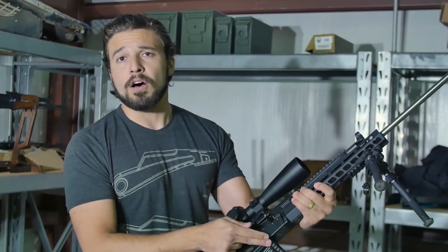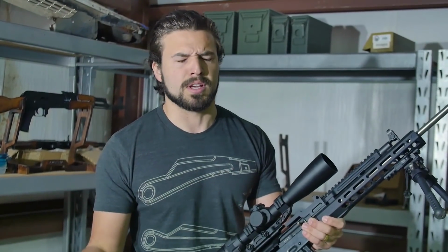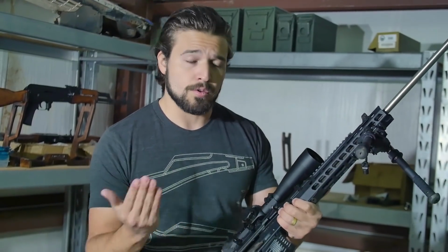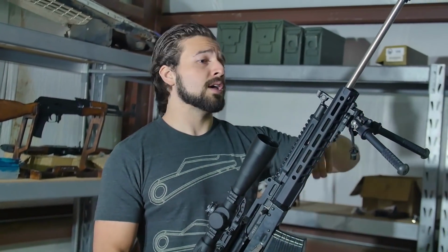The bolt itself had to be reamed out slightly, because the parent casing of the 224 Valkyrie is a 6.8 Special, if I'm not mistaken, and so it's a little bit bigger than a 5.56 or a 5.45. So we did have to mill out the bolt face to be able to accept the cartridge. But it is an otherwise unmodified AK-74 kit with a custom barrel, and of course the custom barrel components and all the parts we put on it.